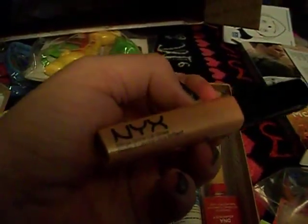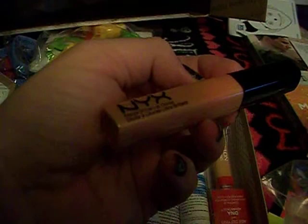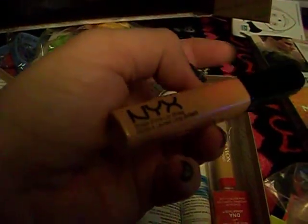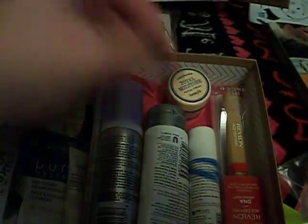Because I got a NYX Trio eyeshadow, and I really like it. And I recently got a NYX eyeliner marker, and it's awesome. So I'm excited to try that out. Let's see. There's a Mega Slicks lip gloss by Wet n Wild. I've never tried that either. Awesome. And it's in Seedless Watermelon. Cool.